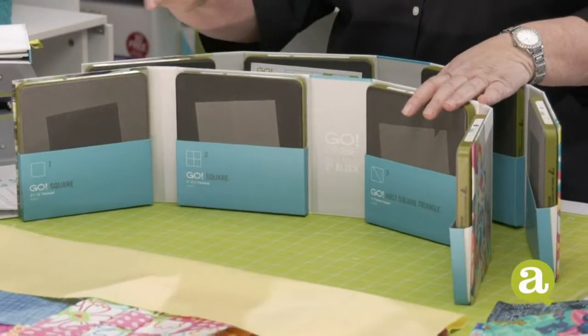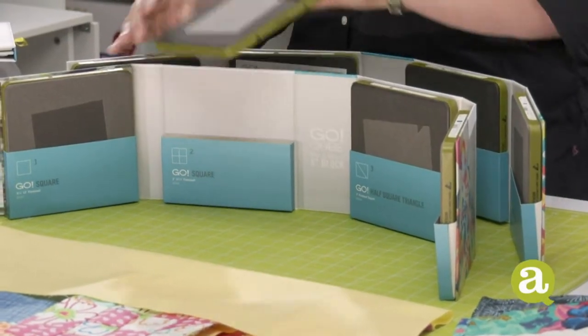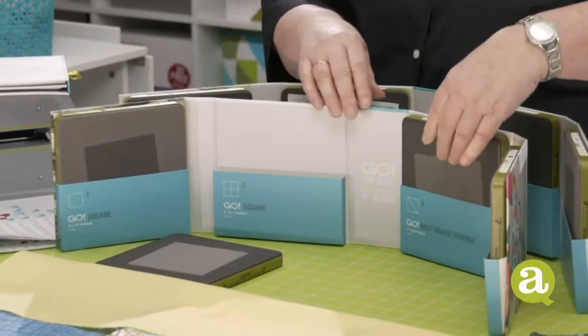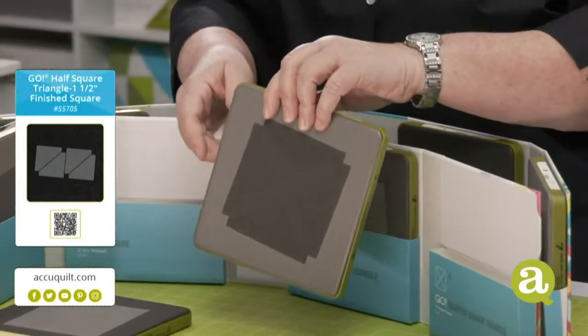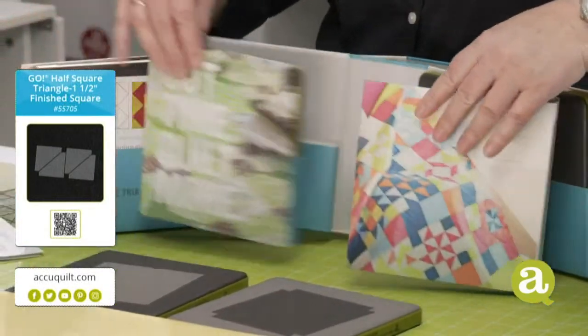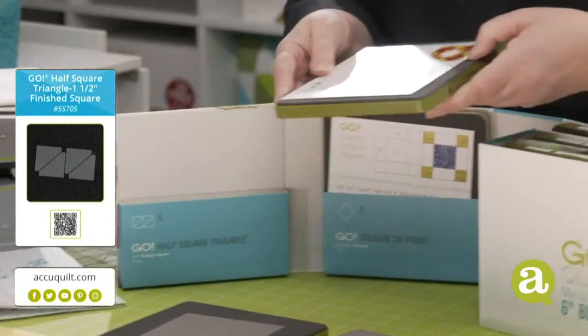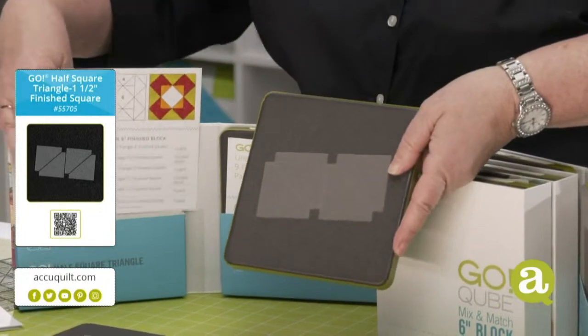Okay. So I need just 3 dies from this. I need shape number 2, which are smaller squares. And I need shape number 4, which are quarter square triangles. And then I need shape number 5, which are super tiny little half square triangles. Look at these little guys.